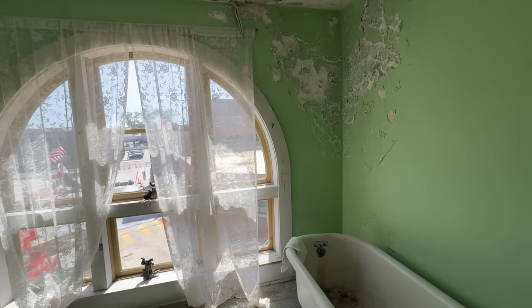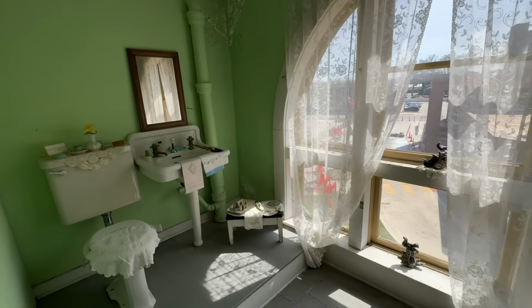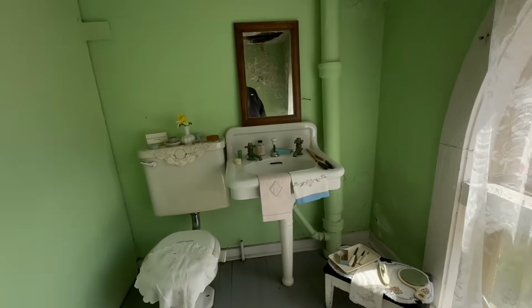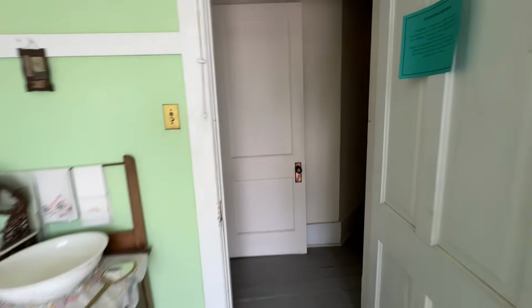So yeah, it's a very unique experience checking out the Pottawattamie County Jail, aka the Squirrel Cage Jail, and really glad I was able to check it out. Definitely worth the visit.